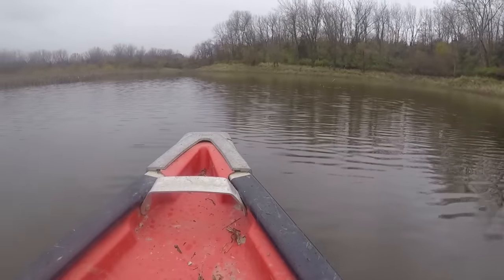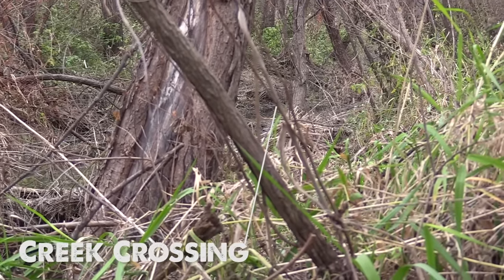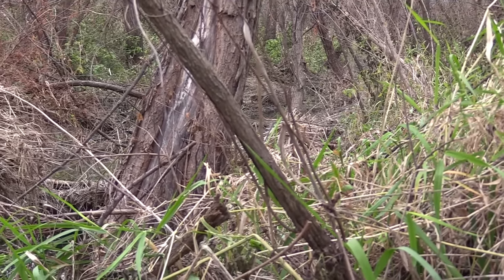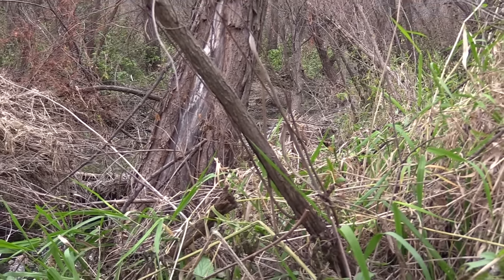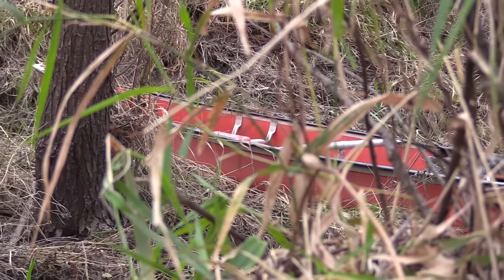It's about 4 o'clock. Logan and I came back in here. We paddled further down the creek, and as we were paddling in, we came across this massive creek crossing right here. That's basically what we're set up on. The creek crossing's 22 yards away, and we're right in the creek channel.